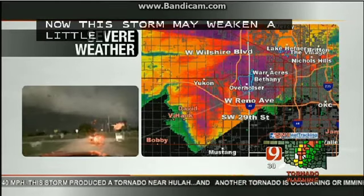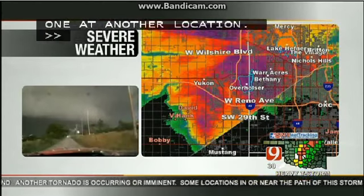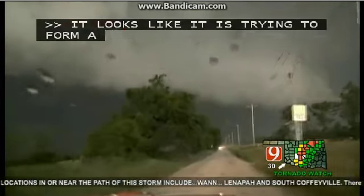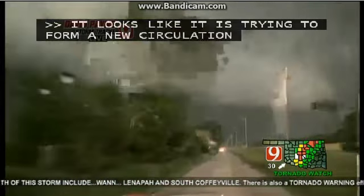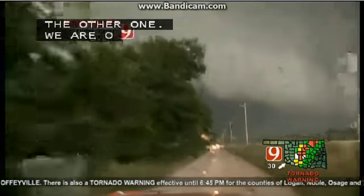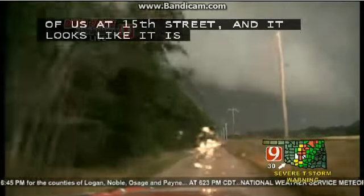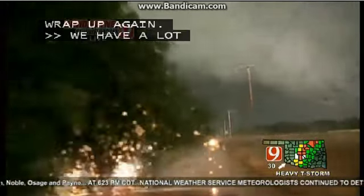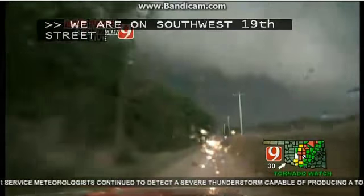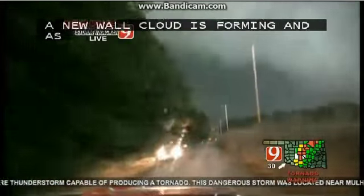Go ahead. Yes, I want to tell you that it looks like it's trying to form a new circulation south of the other one. We are on Southwest 29th Street right now, and about 1 mile straight north of us, which will be right up 15th Street, it looks like it's trying to wrap up again, Jerry. Again, Val, we have a lot of noise in here. What did you report? Okay, we are on Southwest 29th Street right now, looking north, and a new wall cloud is forming. And as a matter of fact, as I roll down my window and look at this thing, it is wrapping up hard again, just about a mile north of my location. I'm on Southwest 29th Street.